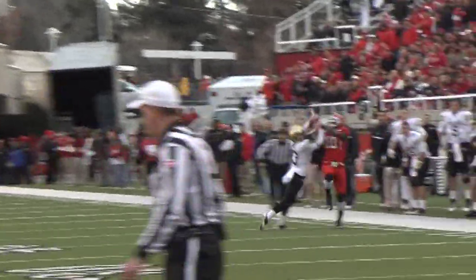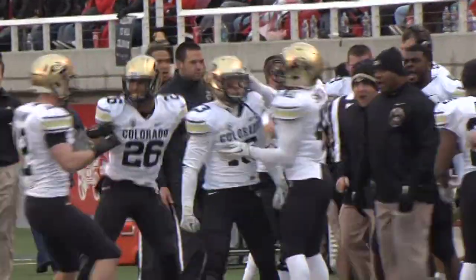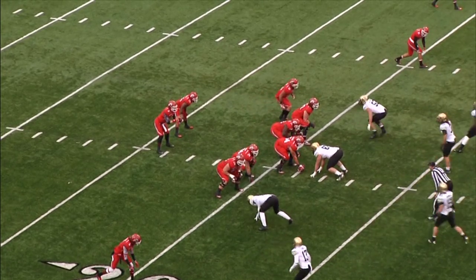The sophomore out of Wheat Ridge, Colorado, has been so banged up all season long. He and Christopher were stride for stride. And number 13 for the Buffaloes got his hand in there along the near sideline. That kid's about as tough as they come.